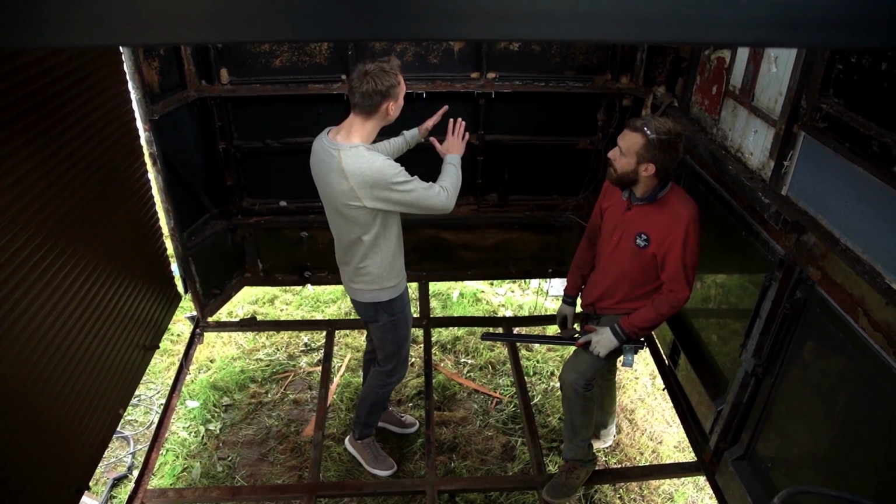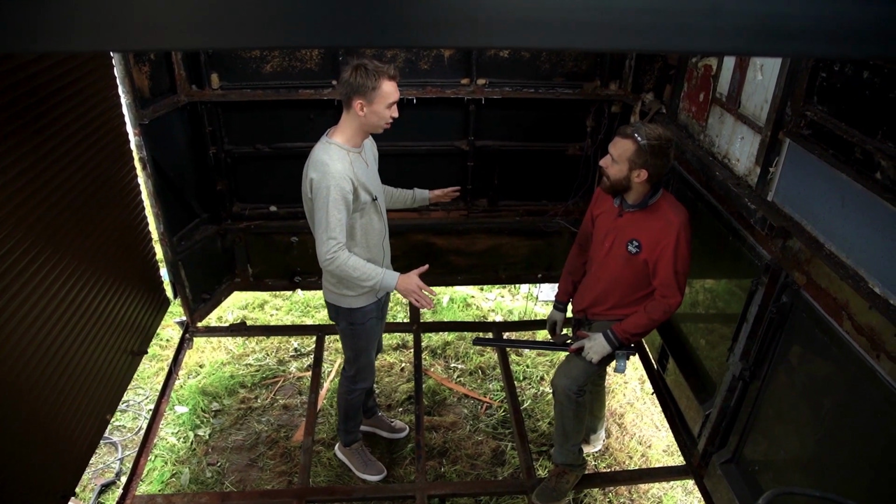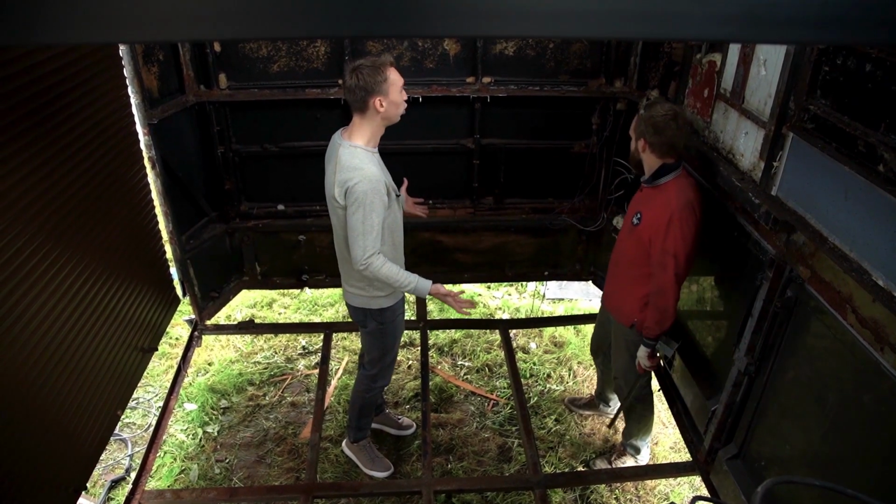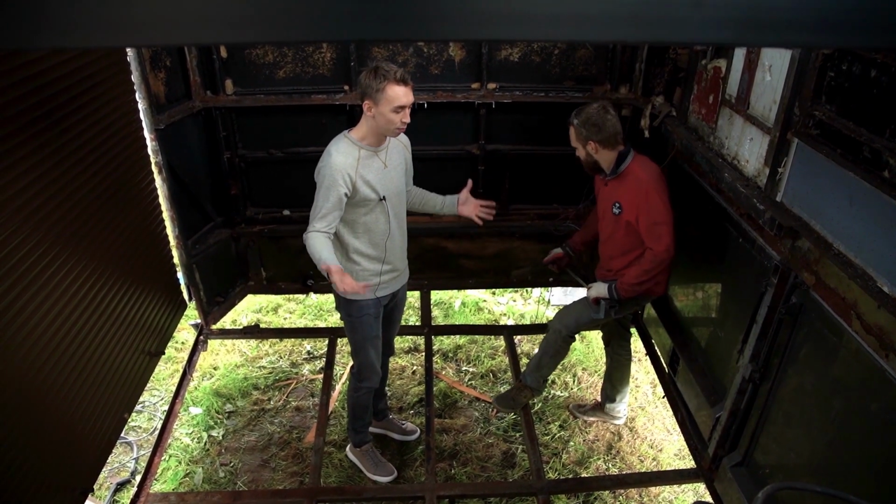I'd say we took everything apart at just the right time. There is really nothing catastrophic to report here, nothing a bit of grinding and welding can't fix. I feel that we can still make this into a fully functional, sturdy and robust cargo bay.